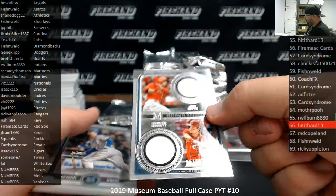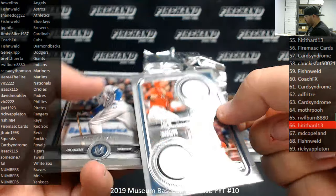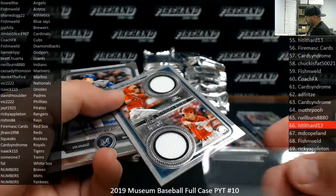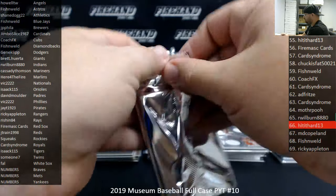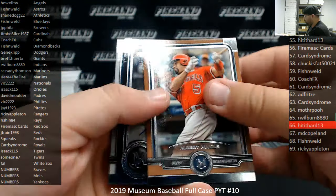Got a meaningful materials number to 50 of Otto and Jeanette. Cincinnati Reds going to J Train. Archival autograph, Kyle Wright, Atlanta Braves.